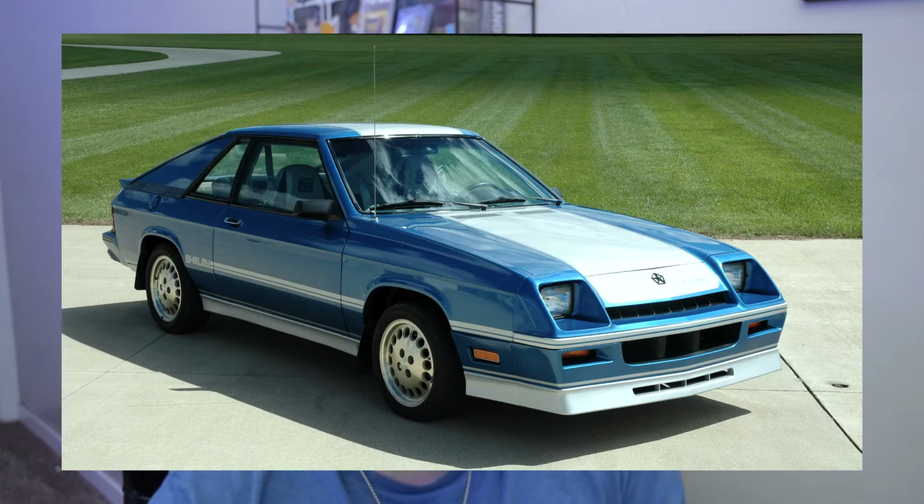In 83, Carrol Shelby got his little fingers on the Charger. He said, I'll take one of those and make it cooler. Instead of focusing on what was under the hood, he decided that he wanted to modify the suspension and the styling to make it look better.